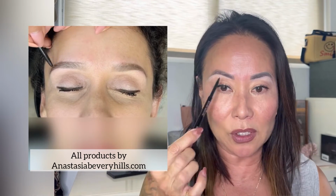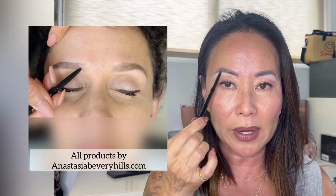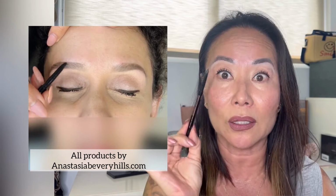Okay, so again, you just want to blend that color in that area where you already have it naturally high, but you're blending the color in there.